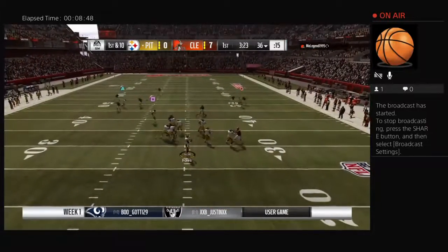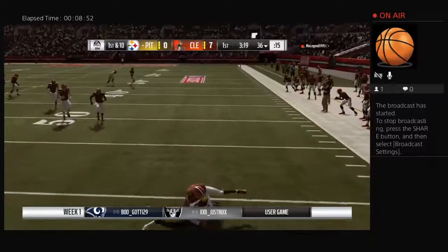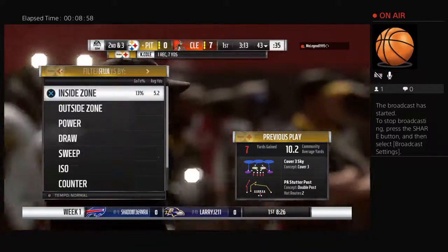Now Foles. Going right side here, and that's complete. And he'll get up to the 43-yard line. 7 yards, the pickup on the pitch and catch.